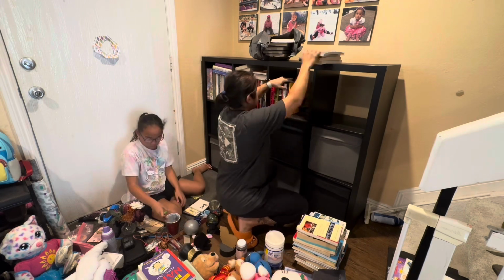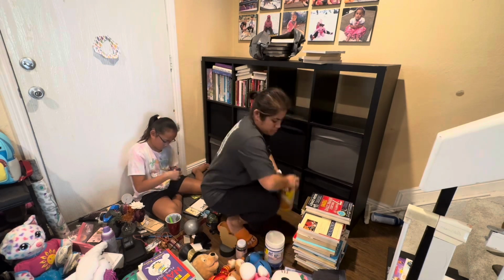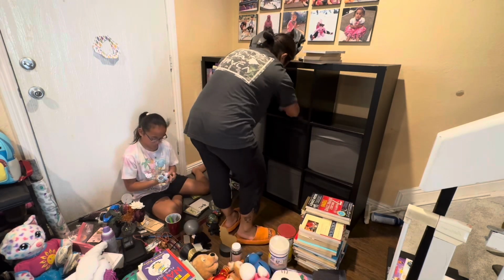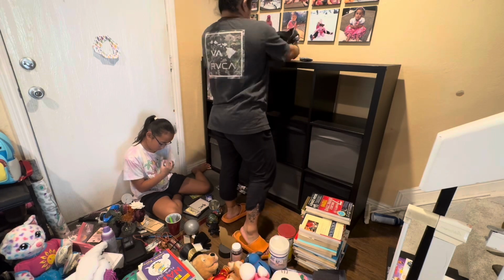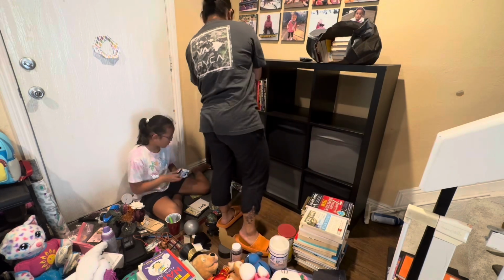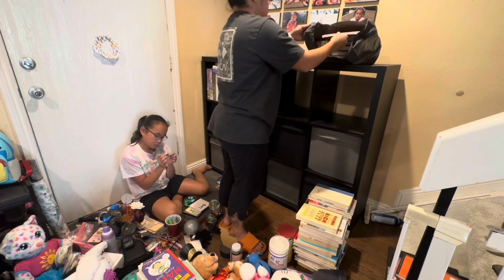And honestly, I was unaware, because I try to collect books where possible, like I go to the libraries and stuff like that. But there were, I think, at least 3 books that I had 2 copies of, and I had no idea. So I had to put those in there.